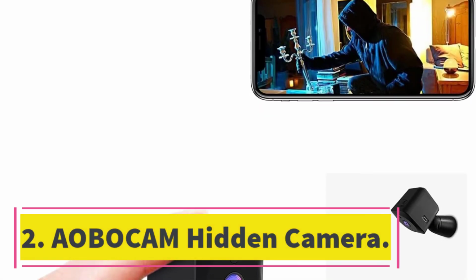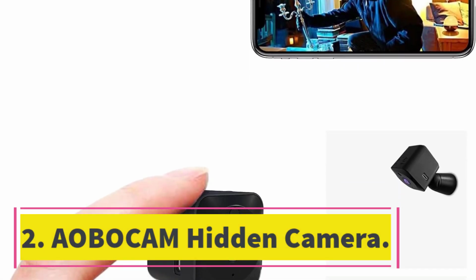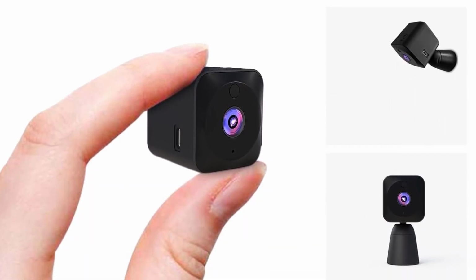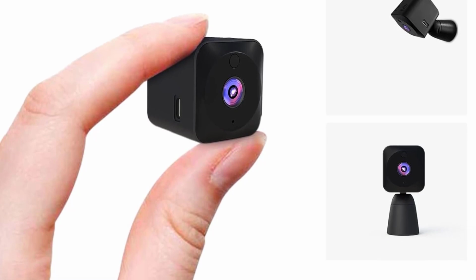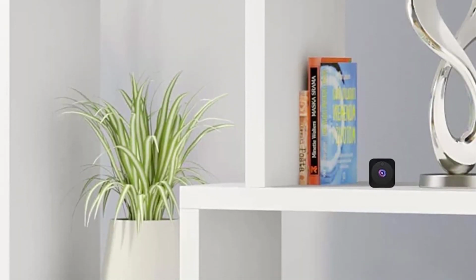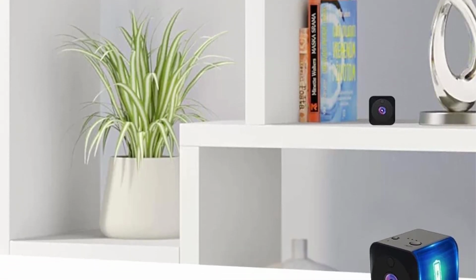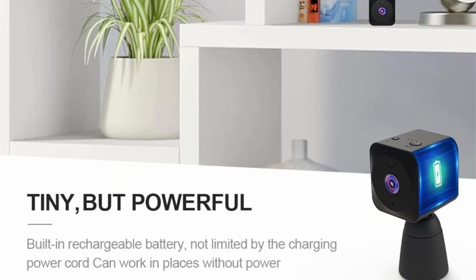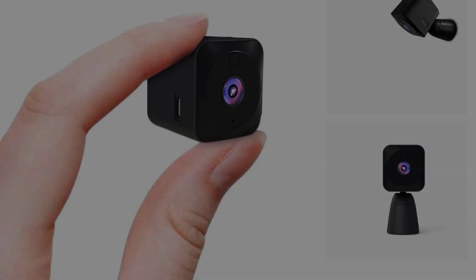Number 2. Obcam Hidden Camera. Obcam specializes in making high-quality and inexpensive micro-home security cameras. The Obcam Spiacam is supposedly one of the tiniest home security cameras that measures only 1.3 inches in length. The wireless camera can be connected to home Wi-Fi. It's best as a home security surveillance camera.